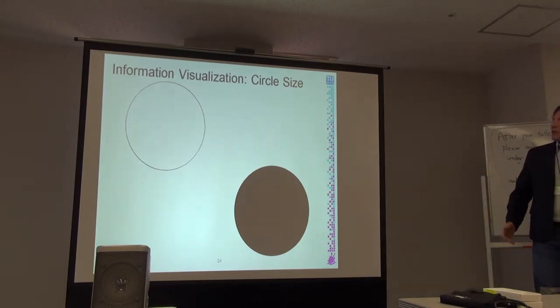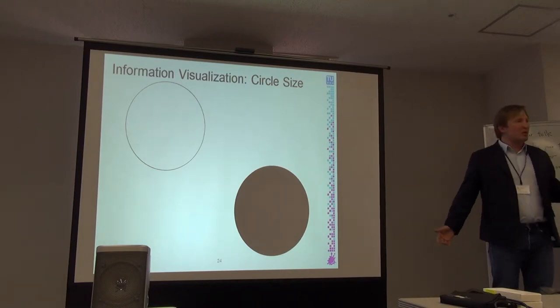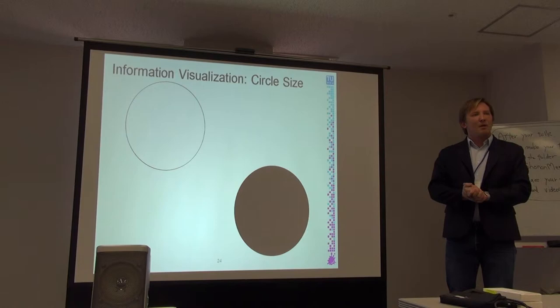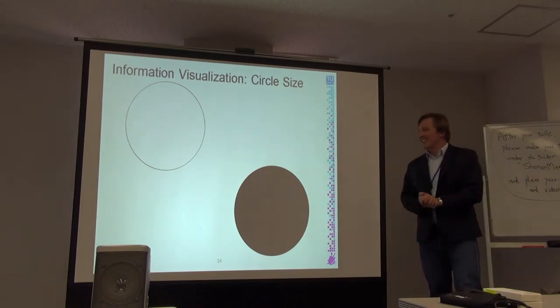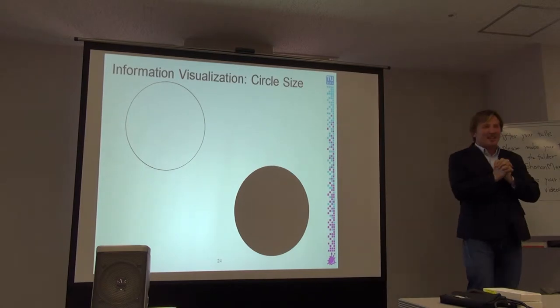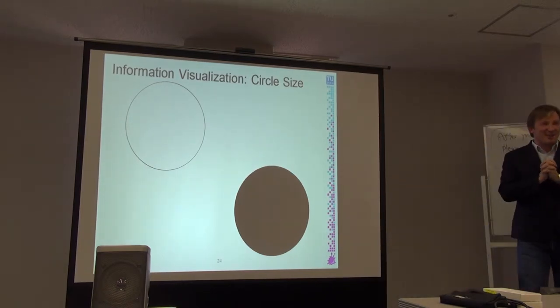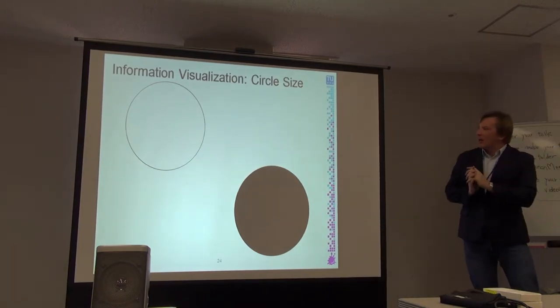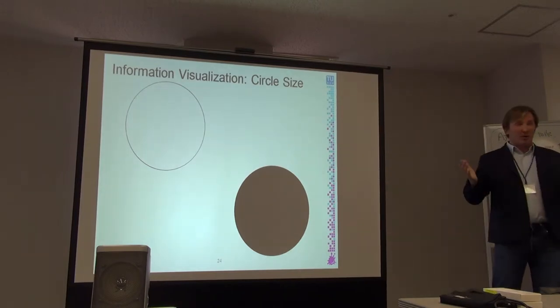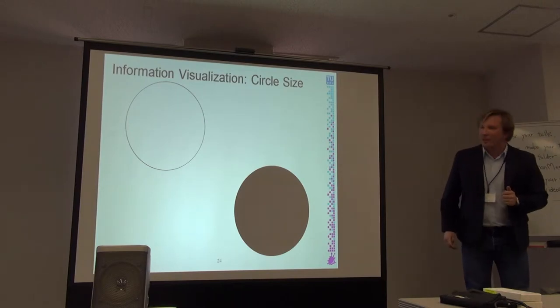In, let's say, information visualization, we have these two circles, and let's make a small ball. I don't perceive those as circles. Oh, yes, that might be true. But let's define that we perceive them as circles. If we assume this, which one do you think is bigger than the other one, or they are equal? Is the black bigger than the white one?